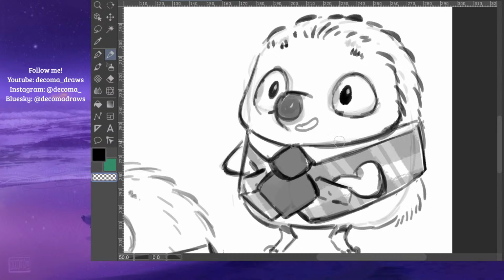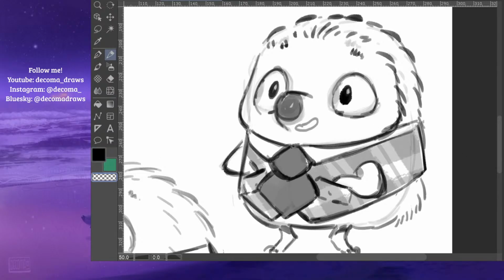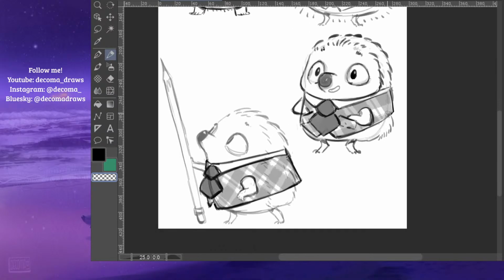Could it be like cute chubby cheeks, a little bit puffy over the clothing? What layer is that one on? There it is. Nope. Erase. Cool, let's save. Cute. My gosh. Little hedgehog friend.